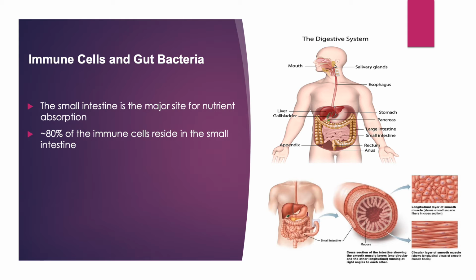There, food is further digested into smaller pieces with stomach acid. Then it goes to the duodenum, so it's right here. The duodenum is a short tube that connects the stomach and small intestine. And then in the small intestine, food gets further digested by the digestive enzymes secreted by the pancreas and gallbladder to prepare for nutrient absorption of macro and micronutrients.